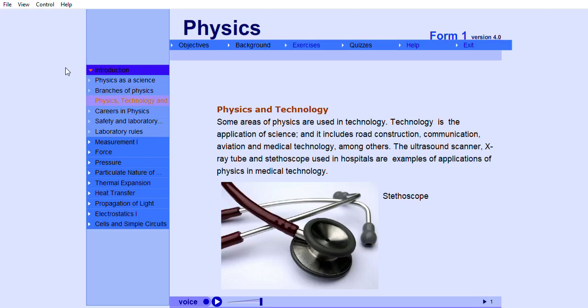Physics and technology. Some areas of physics are used in technology. Technology is the application of science in real-life situations, and it includes road construction, communication, aviation, and medical technology, among others.